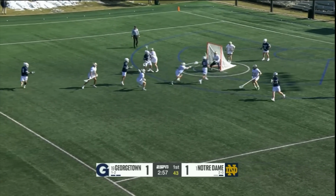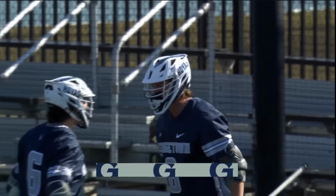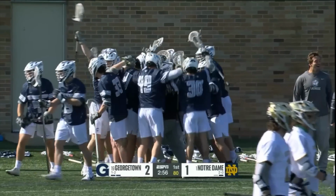Haley looking to come upfield. Good cut, good score. Haley feeding Chase Llewellyn, who finishes. Hoyas on top.